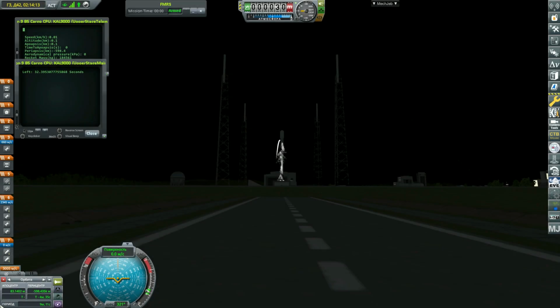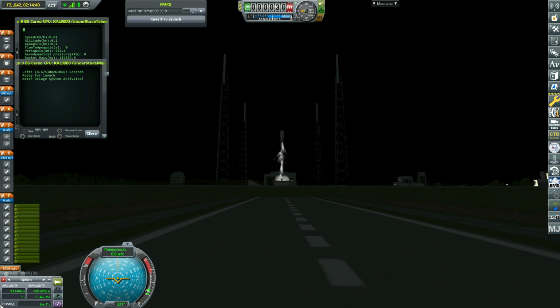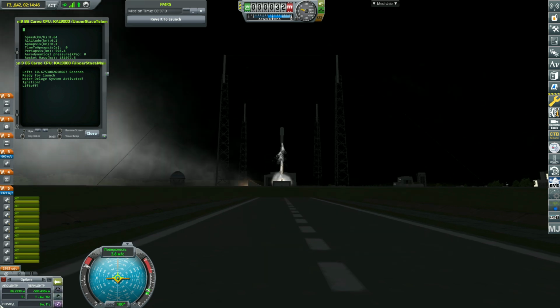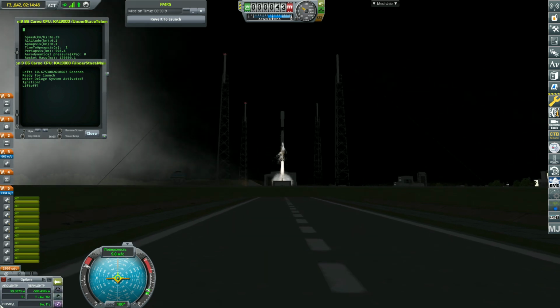And great news, all systems are go for launch of Falcon 9 with Inmarsat's I-6 F2 payload. And 15 seconds. T-minus 10, 9, 8, 7, 6, 5, 4, 3, 2, 1. Engines full power and liftoff of Falcon 9 and Inmarsat. Go Falcon, go Inmarsat.